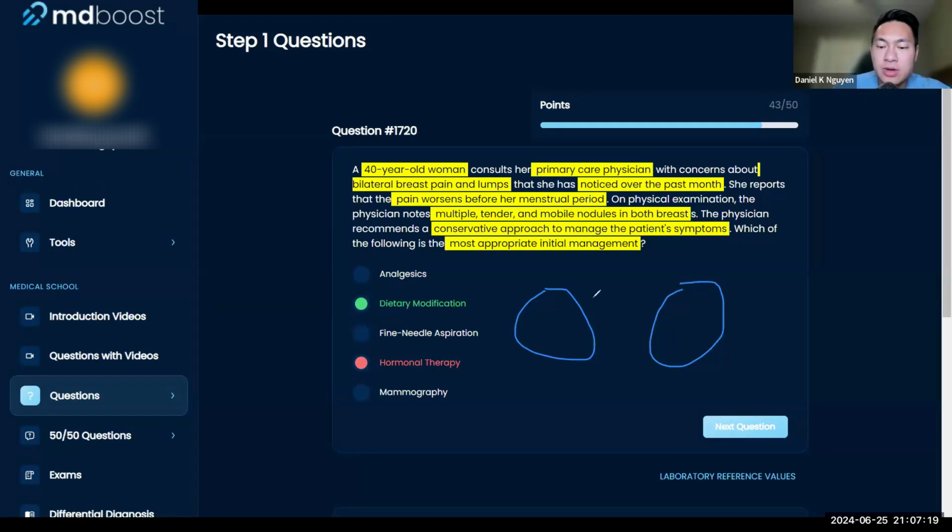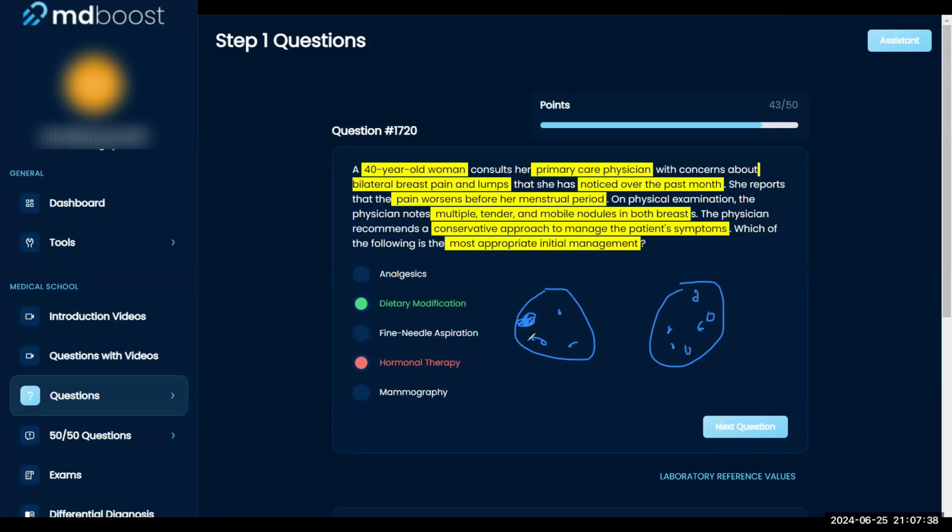So if this is the breast, if you have a fibroadenoma, it's usually one nodule. And remember, fibroadenoma also changes with hormonal cycles. Fibrocystic changes are multiple and, for the most part, bilateral. One is only singular, the other one is multiple. That's why it's called fibrocystic changes, with an S. Does it make sense?